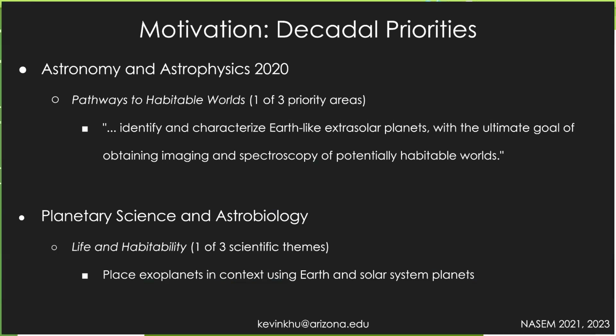So why am I doing this kind of work? We are very motivated by some of the highest priorities of the decadal surveys. So in Astro 2020 and the Planetary Science and Astrobiology decadal surveys, fully 1/3 of their highest priority areas are about the search and study of exoplanets and their properties, specifically focusing on potentially habitable worlds. And so we are very much guided by the search for life out there, us who work in exoplanet land. So we're glad that the decadal surveys acknowledge that the search for life is really crucial to understanding our place in the universe.